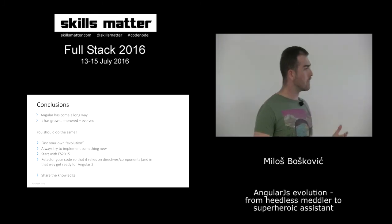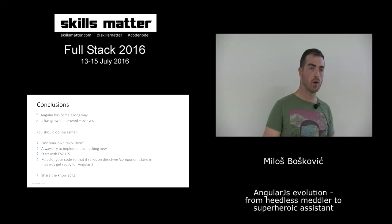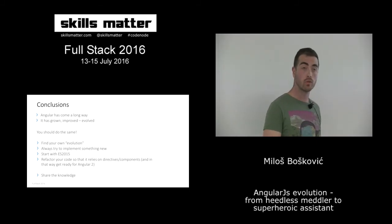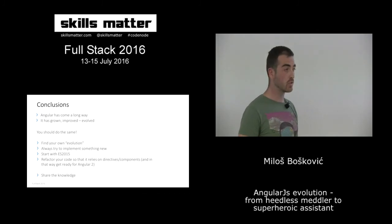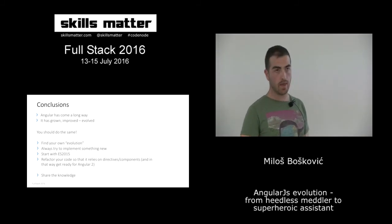When you look at your code from 1 year ago and you say, this is complete crap, I don't know how I wrote this, that means that you have made a long way and that you have learned a lot over this 1 year. If you just look at it and you say, oh, I wouldn't change a thing, well, you haven't made that much progress, right?